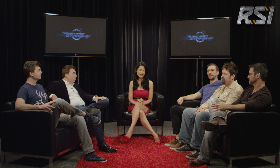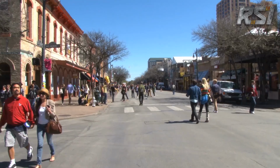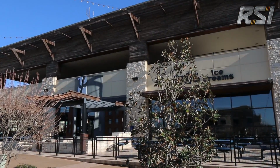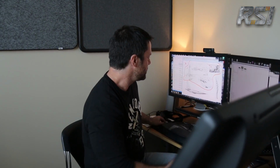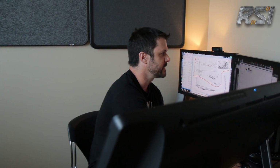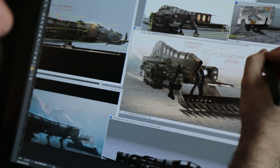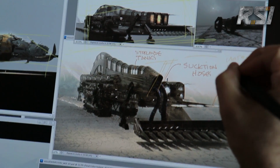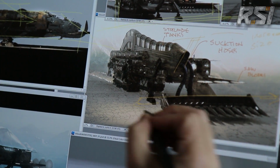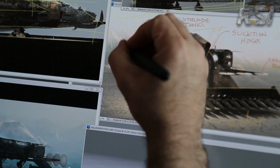Hi everyone, we are here in Austin, Texas for episode 7 of the Next Great Starship. Right now I'm just kind of showing the process of how we give feedback on some of the concepts. This is for the Alien Vanduul Harvester, which is a ground-based vehicle. My main focus on the feedback is the general look and feel of something and its aesthetics and consistency with everything else that's related to that particular asset.